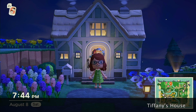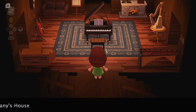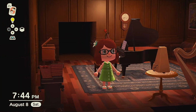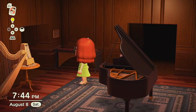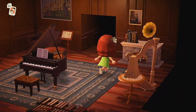So this is my house. I went for a sort of beachy theme on the outside with the blue and white and the shell wreath. This is my living room, which is also like a music room. As you can see, it's a little fancy, kind of in contrast to the outdoor beachy theme. I spent a lot of time collecting all the various instruments in the game and set this up to sort of highlight what I had put together.